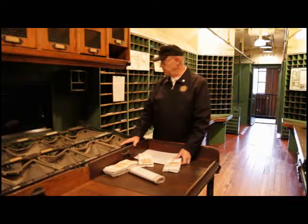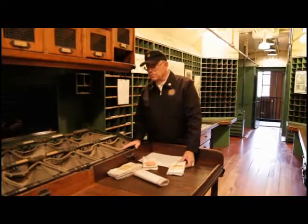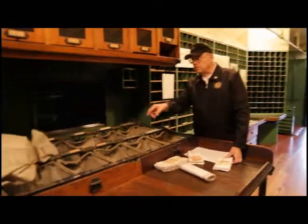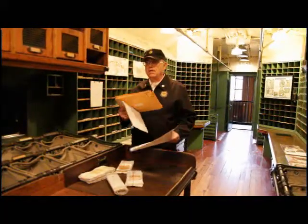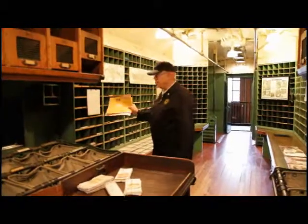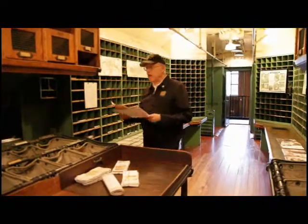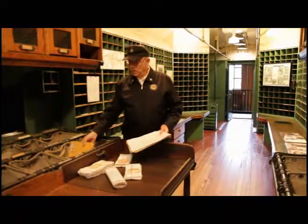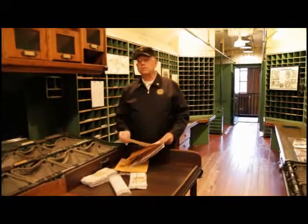Now, what about these pouches? They're labeled and destined for different post offices, distribution stations, or even connecting trains. And look what else we have here. These are called flats. These are envelopes, first class, too large to fit into the letter cases. These are going to have to be sorted individually, one at a time, into the correct post office pouch.